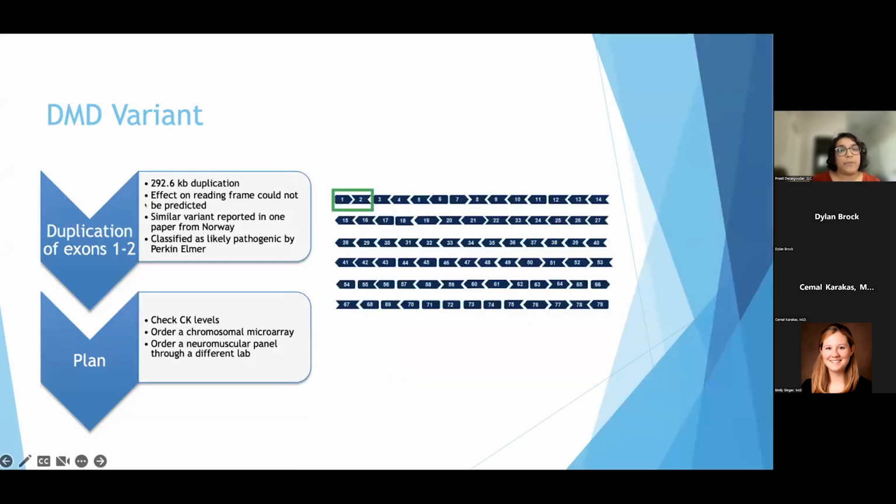So, to get a little bit further into this DMD variant, which is what I did at the time. I mentioned it's a duplication of exons 1 to 2, which I've highlighted in the picture to the right. So you can see it's at the very beginning of the gene. But what's really interesting is that the effect on the reading frame could not be predicted. So we don't actually know if this variant is in frame or out of frame, so to speak. A similar variant had been reported at least once in a paper from Norway, but there wasn't much detail given, except for the fact that there was a boy with a similar variant who had a diagnosis of Duchenne muscular dystrophy. And so this particular lab that did the targeted testing for the proband classified it as likely pathogenic.